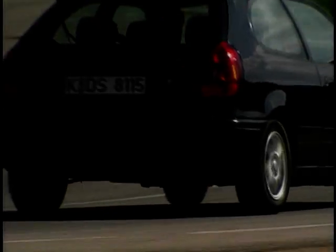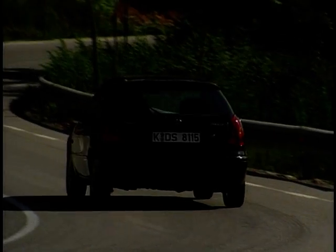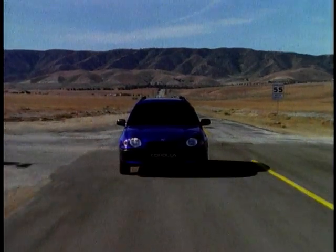Corolla has held its position as the world's best-selling car really because of the number of times that it's been changed and improved over the years. And that is a process that continues to this day, and the latest model takes Corolla to another step forward in terms of technical specification and the feature and equipment on the vehicle.